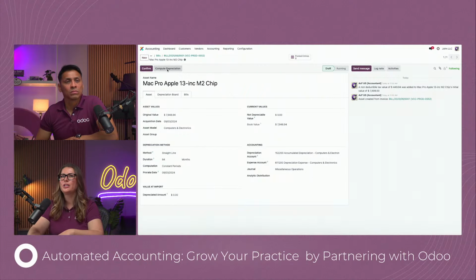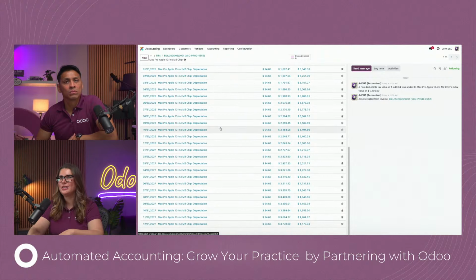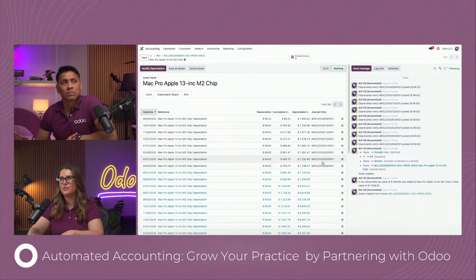So when I click on compute, you see I have this depreciation board. And when I click on this board, you can see all the journal entries that are needed across all time that my fixed asset model is created. So when I confirm that this is exactly what I want to see, I can click on confirm. Now you see that all these journal entries were in draft, but after I confirmed, all these journal entries are posted, because this was a previous month, but this month is waiting for the exact end of the month. So then this journal entry will be posted.